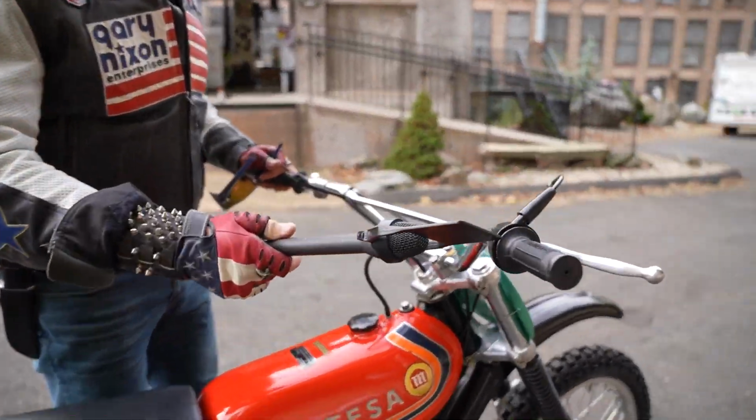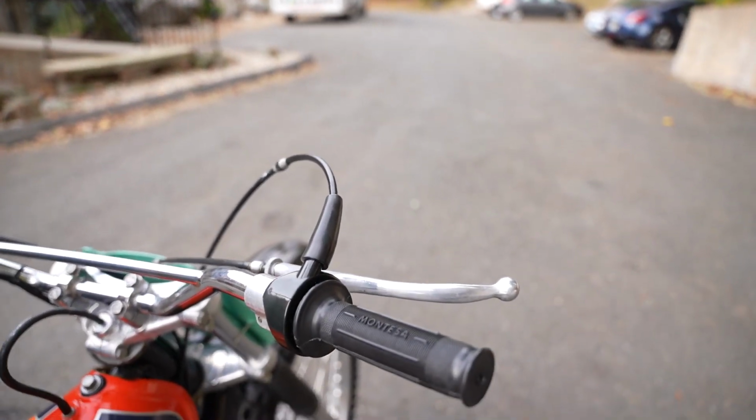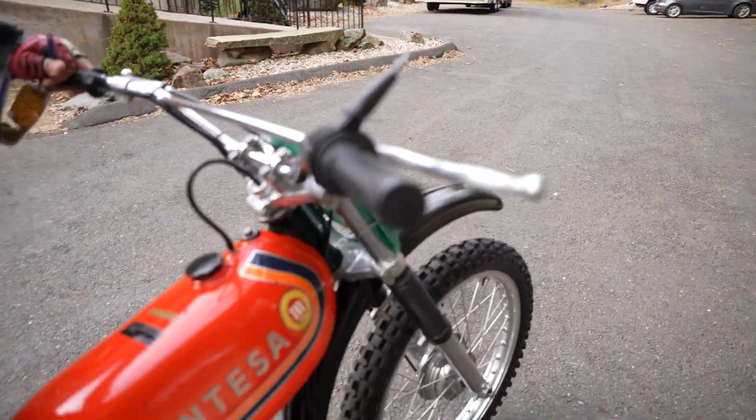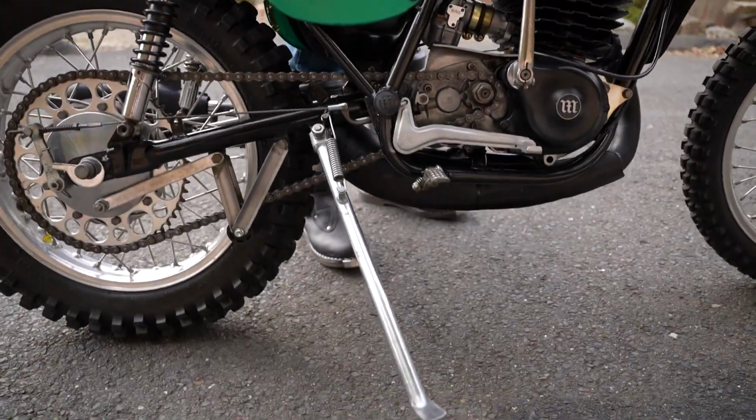The original Montesa labeled grips. Those are not replacements. Those are originals. And look at the kickstand on this thing. It's like a stainless steel. Looks like the fit and finish, everything.